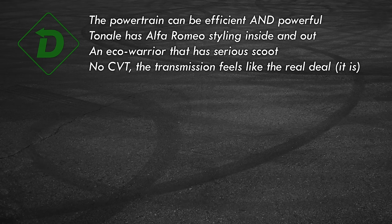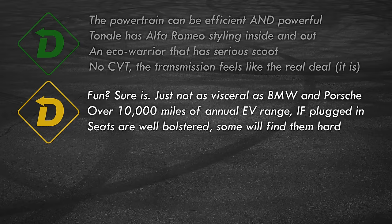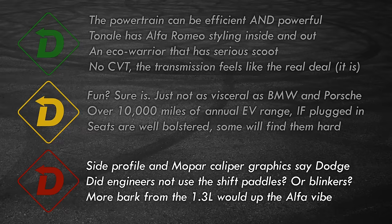Yellow lights? Tonale is engaging in the twisties, just not at the same emotional Italian level as Stelvio. This is efficient, but remember kids, only if it's plugged in on a regular basis. I like the seats. Some might find there's too much starch in them. Red light. Seeing your sporty Italian crossover for sale at the Dodge dealership across the street is a marketing miss.